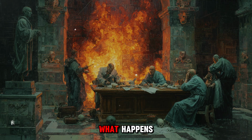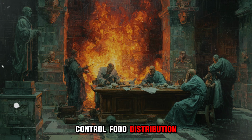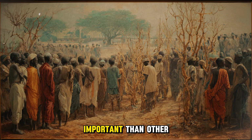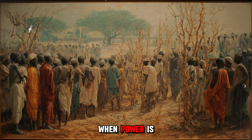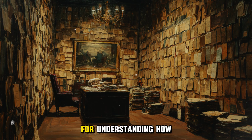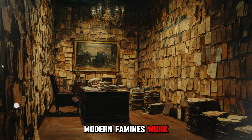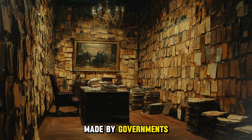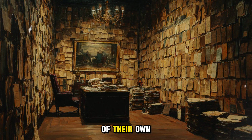And it is evidence of what happens when those who control food distribution systems decide that some people's survival is less important than other priorities. When power is sufficiently concentrated and accountability is sufficiently absent, mass death becomes acceptable as a cost of maintaining that power. The Bengal famine is a template for understanding how modern famines work, not as natural disasters, but as political choices made by governments that value preservation of their own power and interests more than the lives of the people they govern.